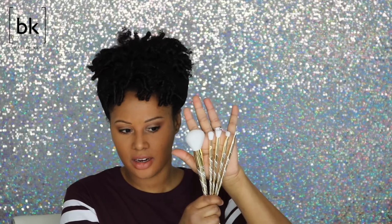I did purchase their makeup brushes. So these are the makeup brushes that I purchased right here. Really pretty, super soft. But the only thing about these makeup brushes is that they are super small. They're very thin, so I don't like that about the brushes, but it's okay.